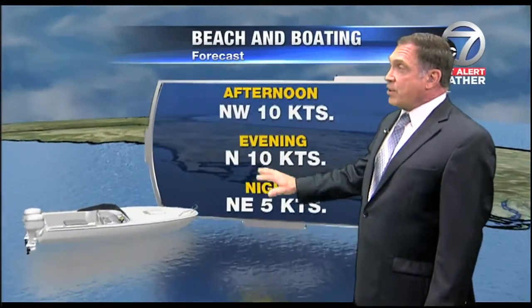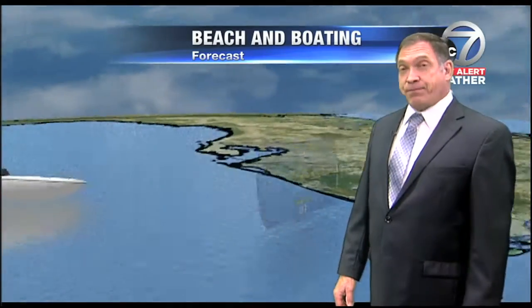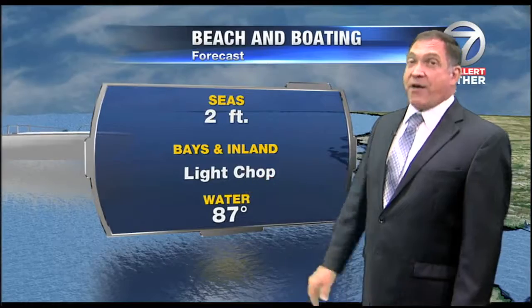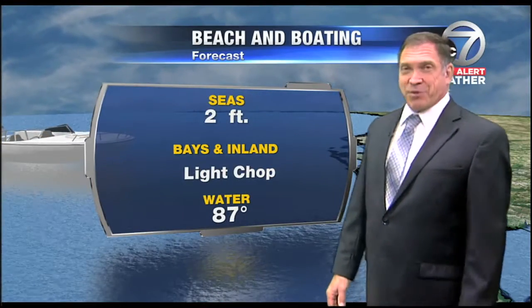For boating today, northwest wind comes in at about 10. We'll look for a light chop. Nice day, actually, out on the waters. Just watch out for that one line of showers well offshore. Nearshore water should be fine, though. 2-foot seas, light chop, should be nice boating weather.